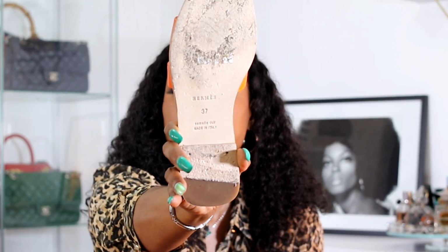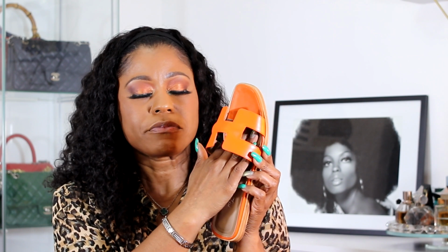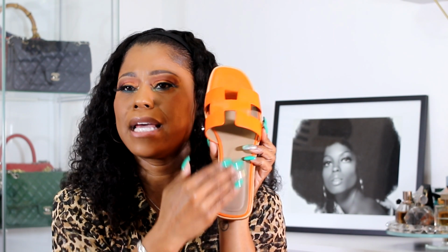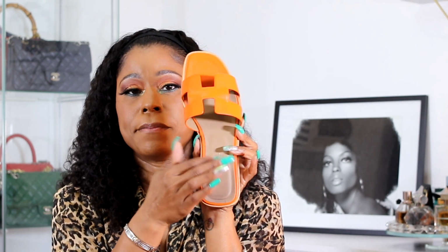It's a leather sole, a soft kind of Swedish leather sole. I've given this shoe the business, and I didn't take the original plastic off of the shoe. If you can see here, it has the imprint, the Hermes, my size. Another thing I wish I would have done is gotten the all colored Oran sandal that is all one color. The inside of the shoe is all the same color, as well as the trim of the shoe. But I just got the classic with the brown sole.